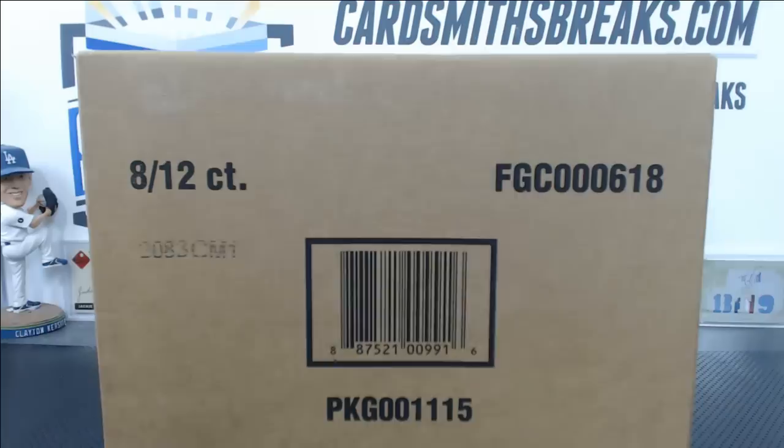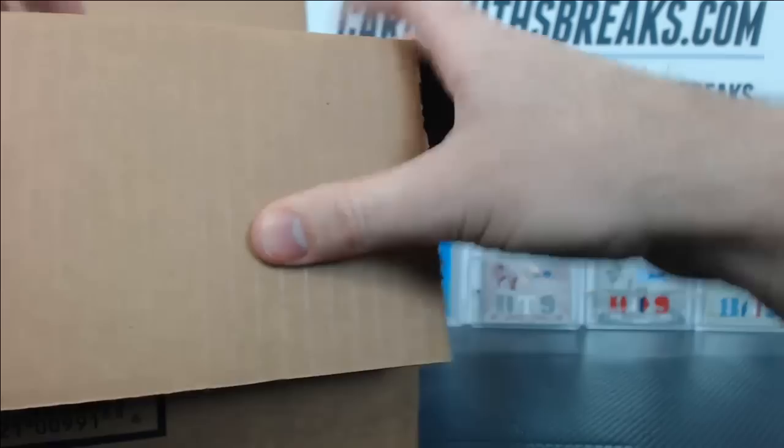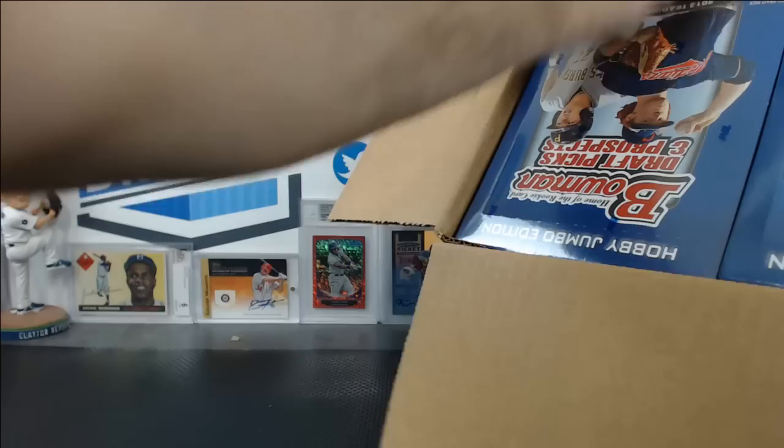Oh, man. You know what I started thinking about today is 2014 Bowman. It's actually kind of close. You realize how many cases of 2014 Bowman we're going to do? And how much my shipping and sorting helpers are going to love it?